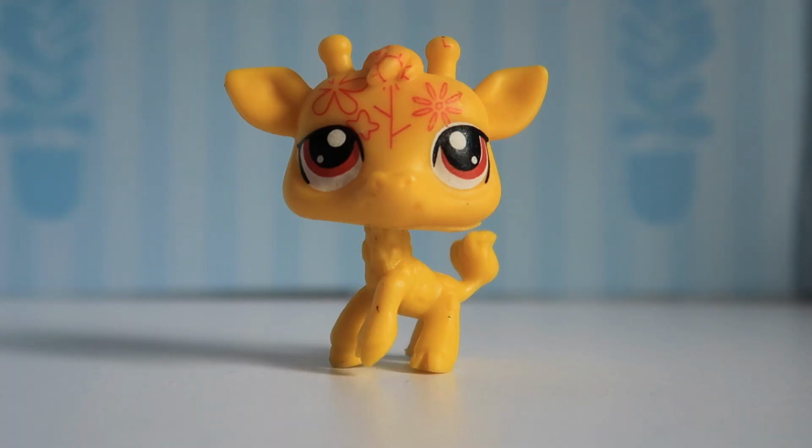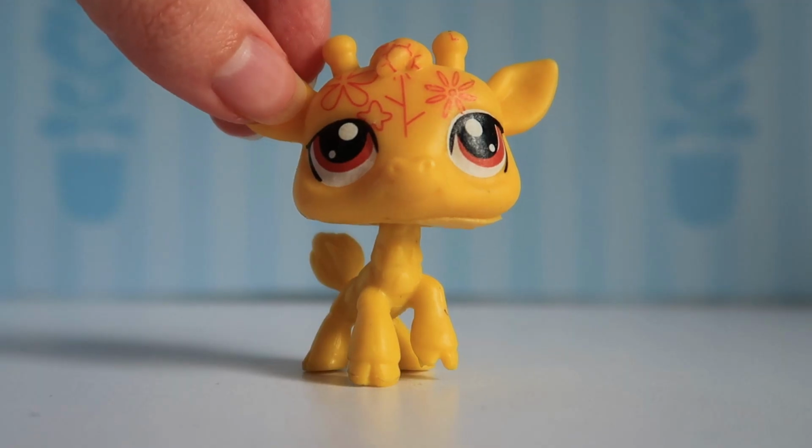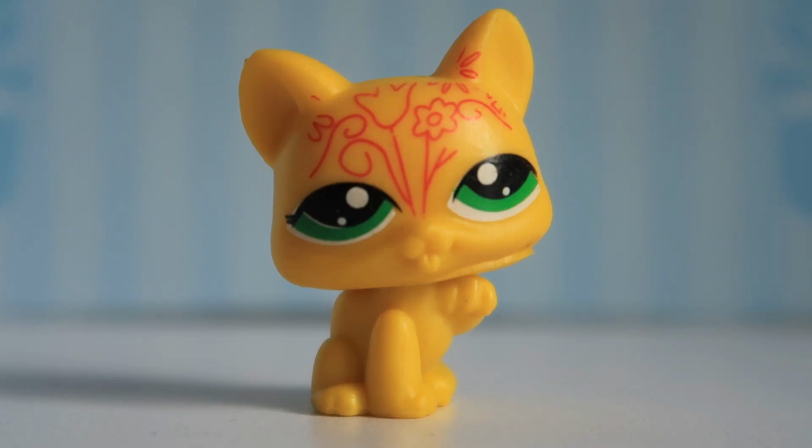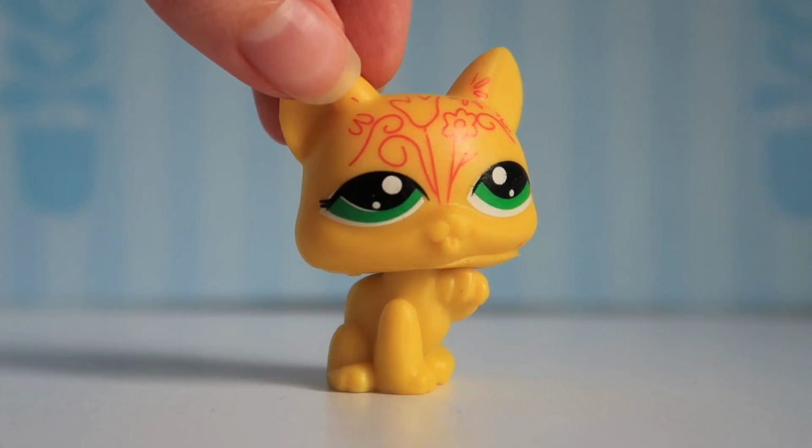Next is this giraffe. Much like the crouching grey cat, he isn't too bad. The eyes are at least printed in the correct spot and the tattooing is pretty decently done. However, much like the cow, he can only stand in this one position. If I try to stand him any other way, he's just toppling straight over. There's this poor up cat, and if I didn't know any better, I'd say my guy got into the catnip and is having a great time. He looks so freaking dazed and out of it.